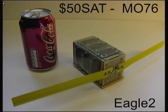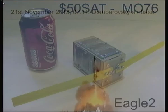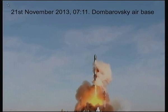$50 sat. 21st November 2013, 7:11 in the morning. Dombarovsky Air Base, Russia. A Dnepr ballistic missile took off, carrying 32 satellites. A fair few CubeSats, and the first 4 pocket cubes.